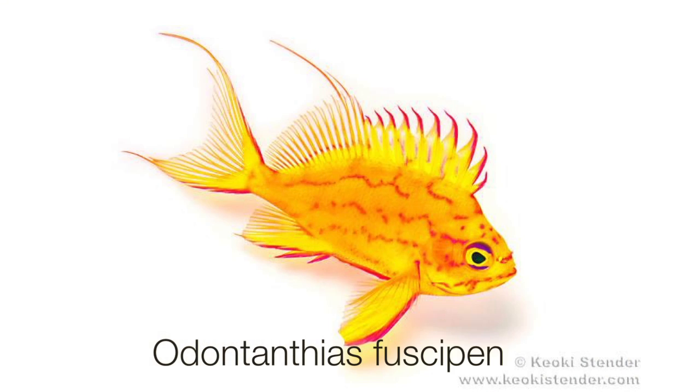So while I have you here, I wanted to discuss deepwater fish. I feel like they're not discussed often enough. One of my favorites out there is Odontanthias. What other deepwater anthias are there out there, and where are they from?